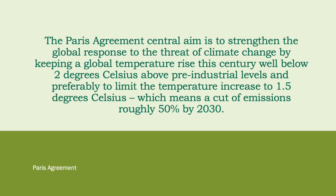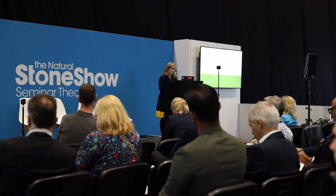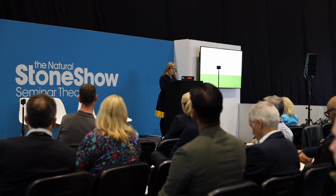So we talked about the environment. The Paris Agreement was signed. We're all aware of it. What it means is that really we're all aware we need to reduce our carbon emissions roughly by 50% by 2030 in order to achieve the targets that we set ourselves and to keep temperatures below the 1.5 degrees rise. And that's led to multiple responses.